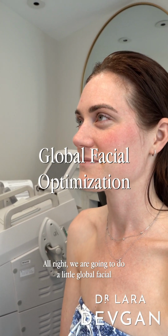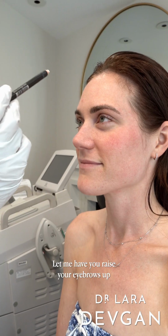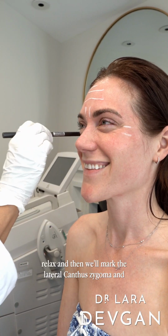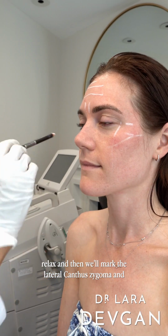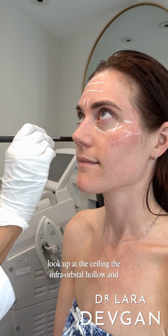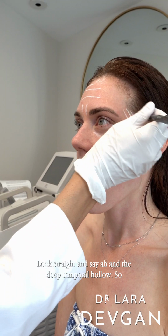All right, we are going to do a little global facial optimization for my beautiful patient. Let me have you raise your eyebrows up, scrunch, smile, relax, and then we'll mark the lateral canthus, zygoma, and look up at the ceiling, the infraorbital hollow, and look straight and say ah, and the deep temporal hollow.